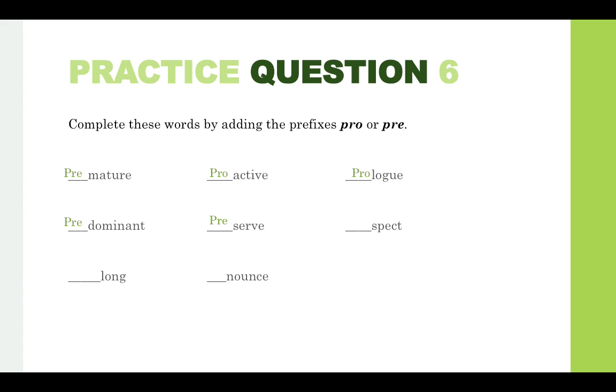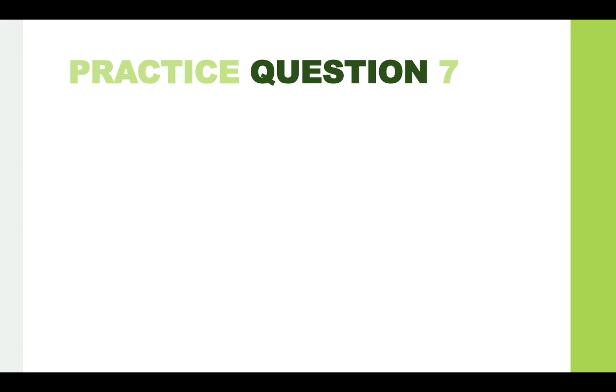Prospect or prespect, it would be pro. Prolong or prelong would be pro. And pronounce or prenounce, again, that would be pro. Okay, so it's all about understanding how different sets of prefixes can be used in front of other words to make one word that's actually correct.